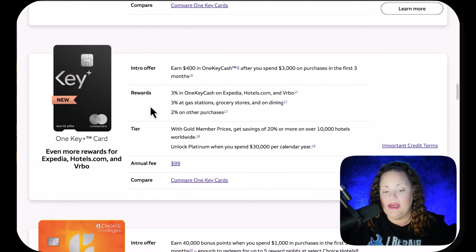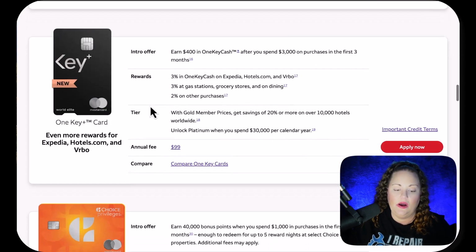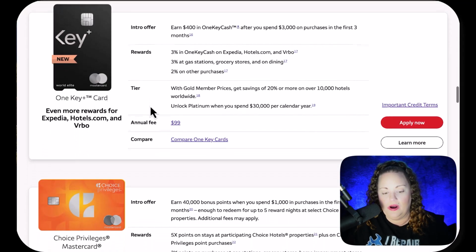So you can unlock gold status when you spend $15,000 per year, and they are partnered with over 10,000 hotels. They also have the Key Plus card where you can earn $400 after you spend $3,000 in the first 3 months, and all of those different reward options as well.